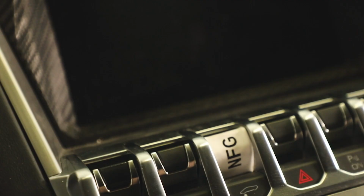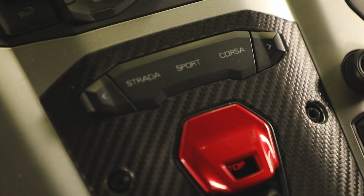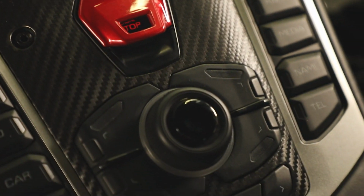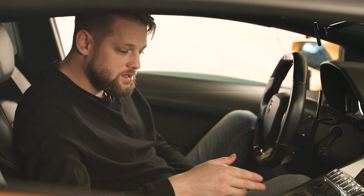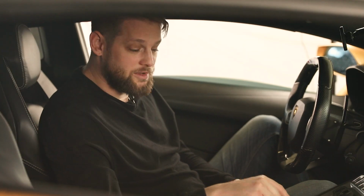Looking at the center console, it looks like a jet fighter. You have a nice dashboard in here, media system. As you come down, there's a bunch of gauges, most of which I don't know what they do. Come down here, you've got all your settings, whether it's Strada, Sport, or Corsa. My favorite thing about these cars is you have a flick switch.